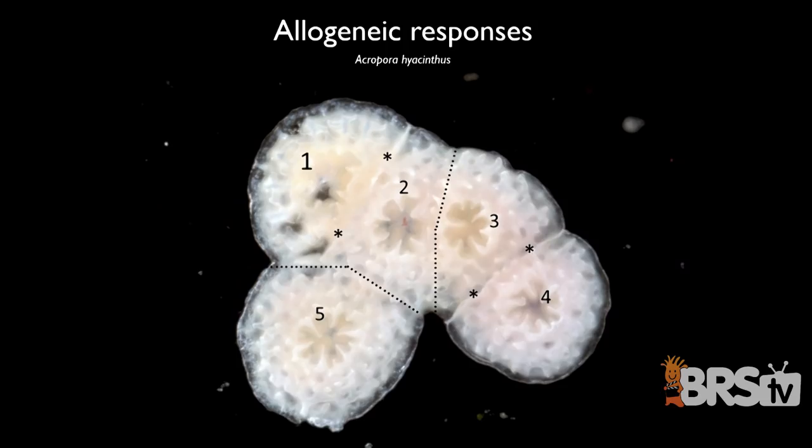What I want to talk about here is something called allogeneic responses. This is another chapter of my PhD. And I think this could have a really interesting role in the aquarium trade. So what happens once you've got this larvae? They settle onto the reef and form a polyp.